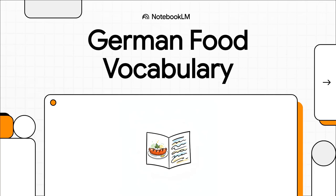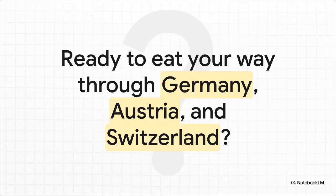Have you ever found yourself just staring at a German menu and it might as well be written in an alien language? Or maybe you're getting ready for a trip and you want to order something more exciting than just, ein Bier. Well, you are in exactly the right place. We're about to give you all the keywords you need to walk into any German restaurant and order like a pro. Seriously, think of this as your linguistic passport to one of the most delicious adventures you can have.